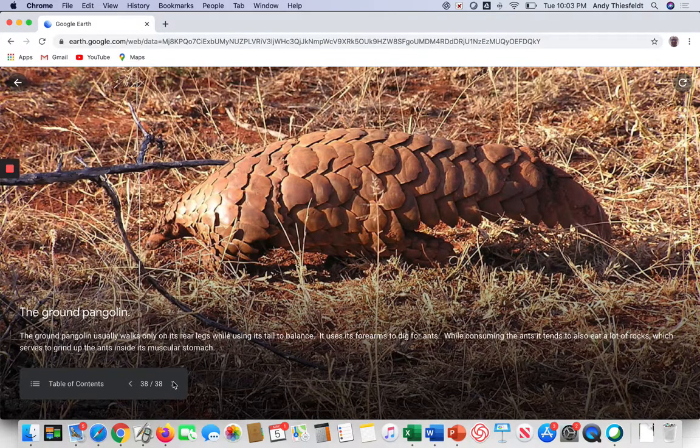And so that's its primary food, but it also eats a lot of rocks while it's doing that. So don't be too concerned though, the rocks serve a purpose. What they actually do is they grind up those ants for digestion for the pangolin.